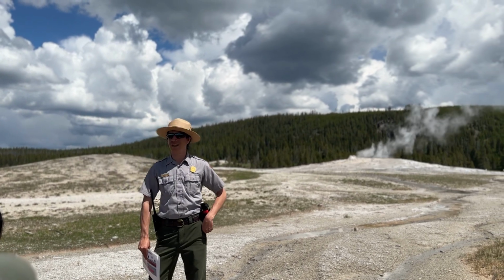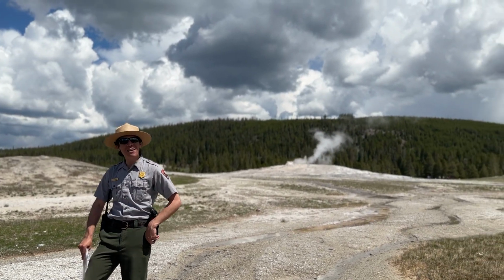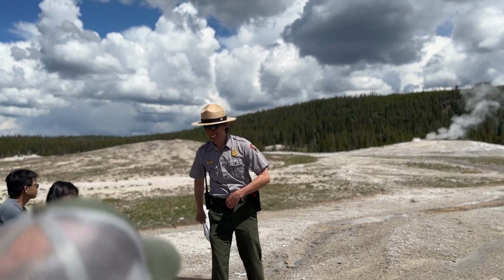Right here, anyone else? 500. Million years. Right here, another million. 1,000 years. Closer to 500 years. Oh. That's how old that water is. You win.